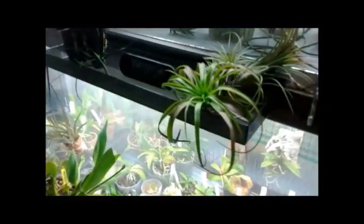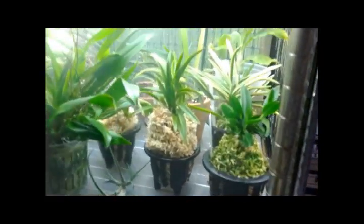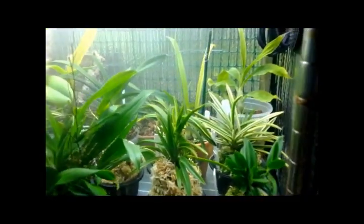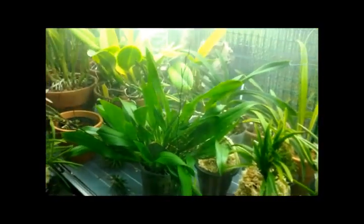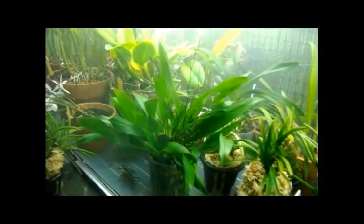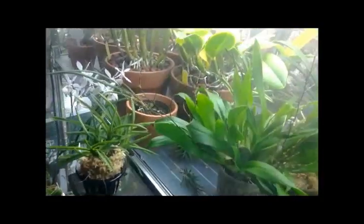Let's see. It's about, what does it say? 78 degrees, 85% humidity. Not bad. Some tillandsias, some neofinetias. I got a chysis back there. This little unseen Twinkle is about to explode. Got my new Holcoglossum back there.